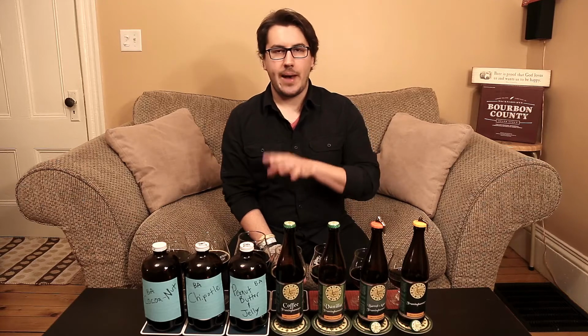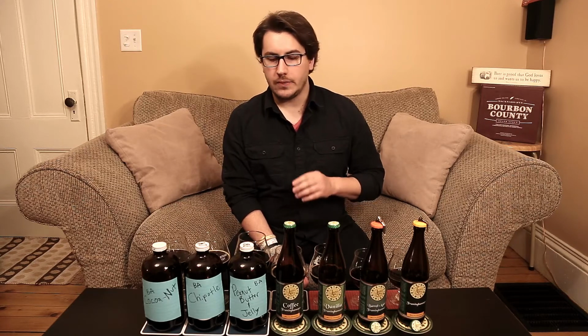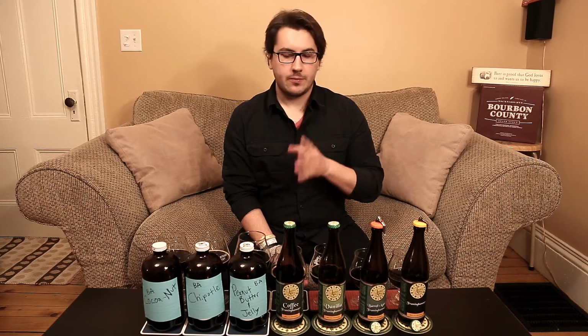This one really matched the aroma and the flavor the best out of all of them so far. When you smelled it, it smelled great, and then you tasted it, you got exactly those flavors that you were picking up from the aroma, which I really liked.